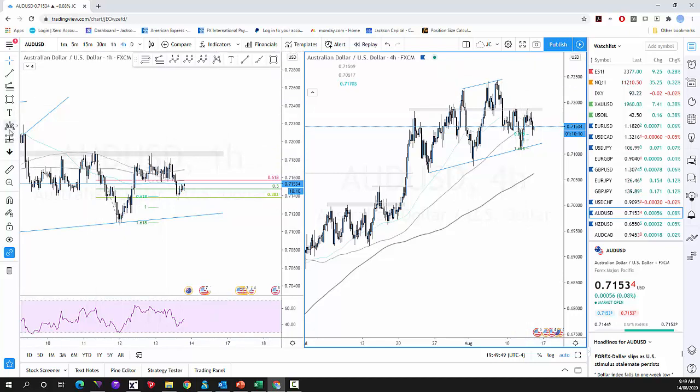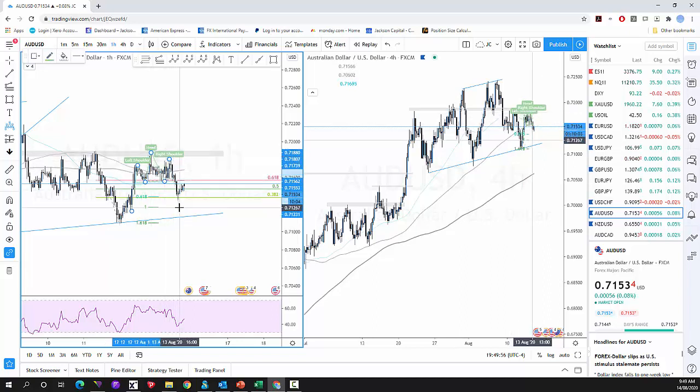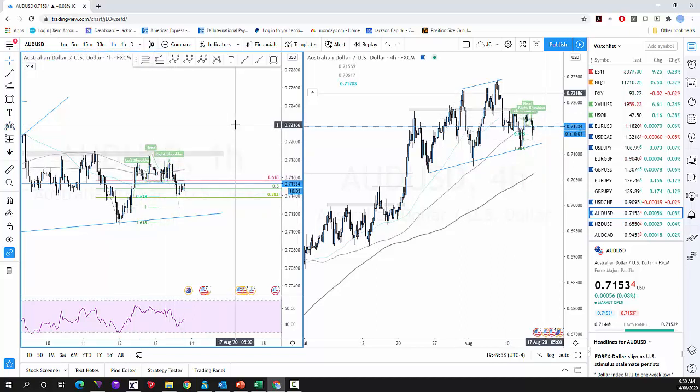Okay, so let me just quickly draw it for you. One shoulder, head, second shoulder, and then down to your 1 is to 1. All right, so that's that one.